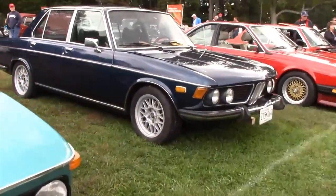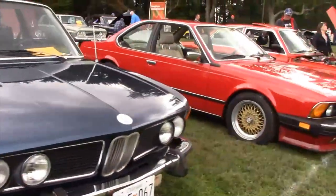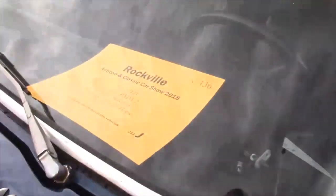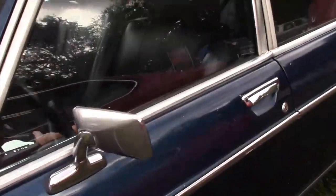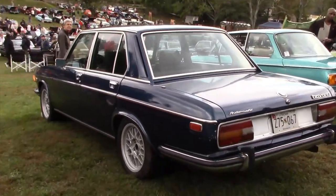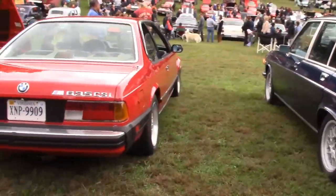Wow. These Bavaria cars look really cool. Sedans, I just like them. BMW Bavaria, 1973. These are gorgeous. That is a pretty coupe. Automatic. I mean, pretty sedan. So sorry. Slip of the tongue there. Happens.